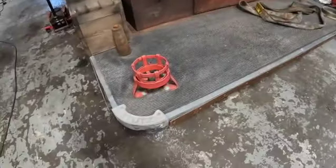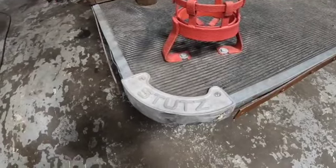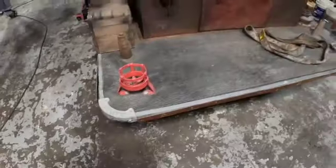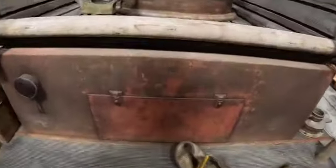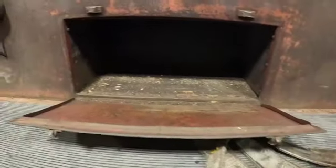And you got the Stutz logo back here on the corner protectors for the rear tailboard. These are really cool. Cast aluminum. Let's see what's in here. Nothing.